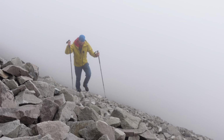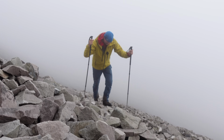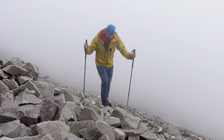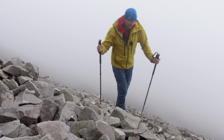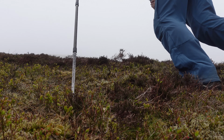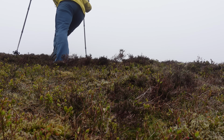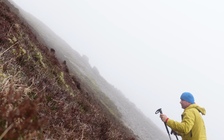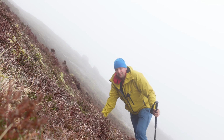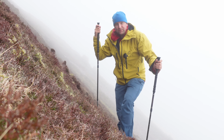Alright. Of course, the one thing I was really wanting was more scree and more rocks. Anyway, at least I don't have the big backpack on. Oh man. Onwards we go. Pretty much straight up now. Oh, I don't know if the camera's picking up how steep this is. Pretty much straight up. Not a place for the faint of heart.